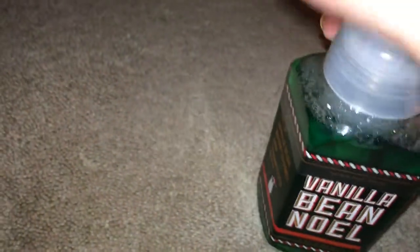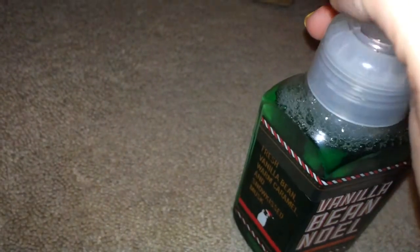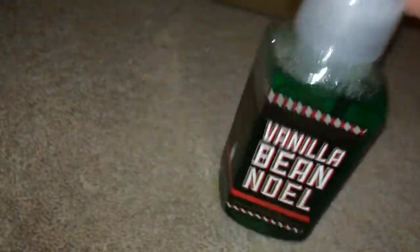I got, actually, some things for my fall season. I got 2 of each. That's for Halloween and fall. So, I got Halloween hand soap and then fall hand soap. But, yeah, that's all my Christmas stuff. So, I got 1.